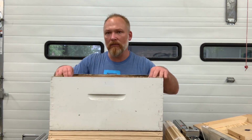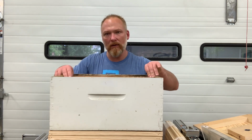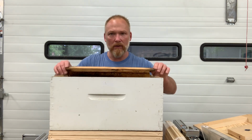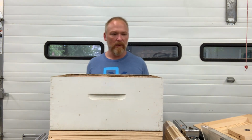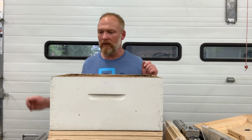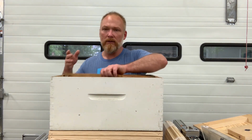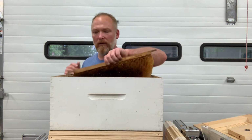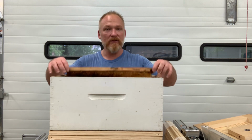This is critically important. As a public service announcement, please, if you're gonna build a top bar hive, make it 19 inch bars. Because if you call me and you want me to give you a top bar nuke, which I've done plenty of times, I come out to your hive and it's either too short or too long. It is really hard to take this thing full of bees and try to cut ends off of it so it'll fit in your top bar. Same thing if it's too long.